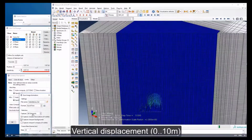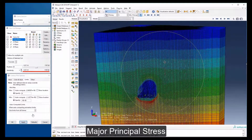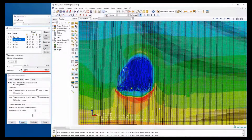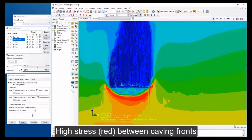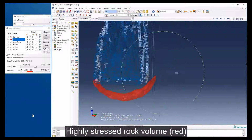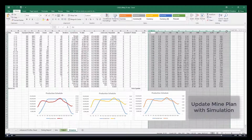Information can be displayed automatically in parallel with Abaqus, showing physical results such as the principal stress, and even quantifying the breakthrough of the surface, or how the stresses are built when you have two cave fronts advancing simultaneously. Another way to visualize this is the result of the volume of the rock under high stress.